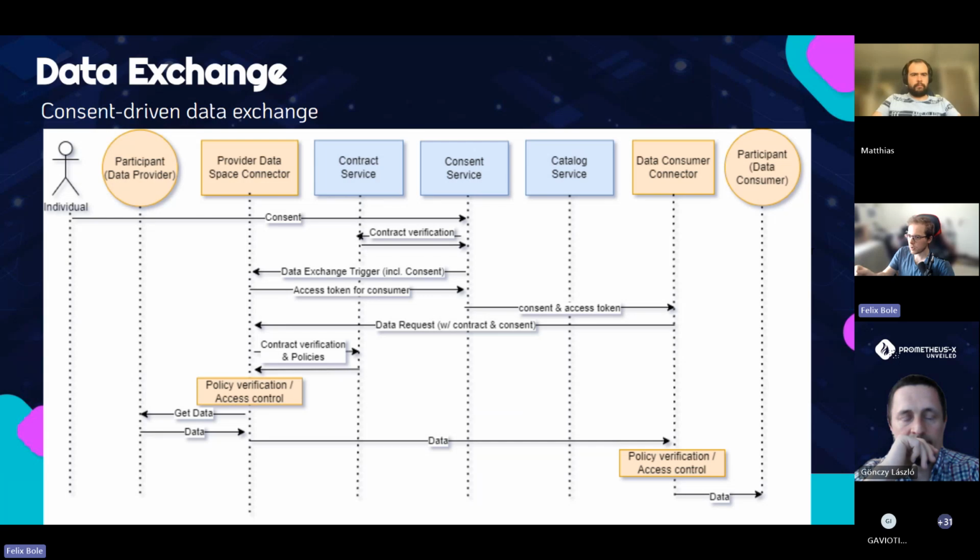So what essentially happens is that the individual, through his personal data intermediary, is going to be granting his consent, which is going to be picked up by the consent service of the PDI. There's going to be some contract verification and then a small protocol to enable the two connectors to communicate with the consent and an access token to know that it's a personal data exchange and that it has been triggered by an individual. And at the end, the rest of the flow is exactly the same as I've presented just before. But what's important to keep in mind here for the consent-driven data exchange is really that without the individual's consent, you cannot trigger this data exchange flow.